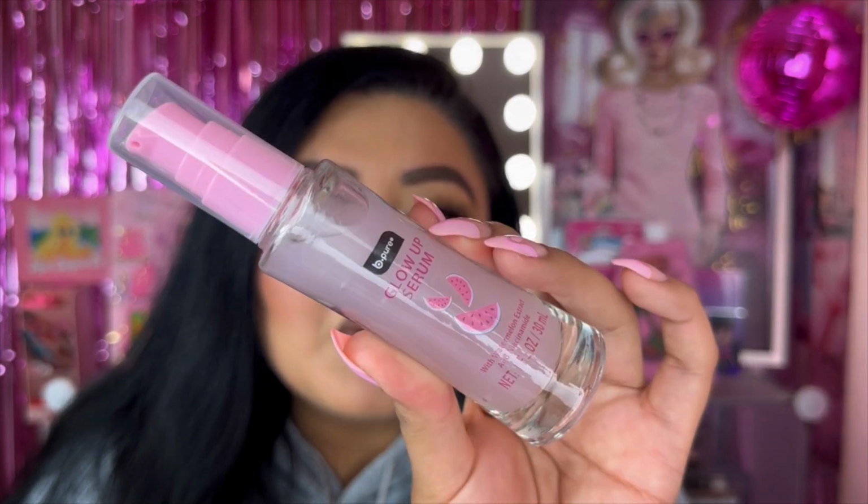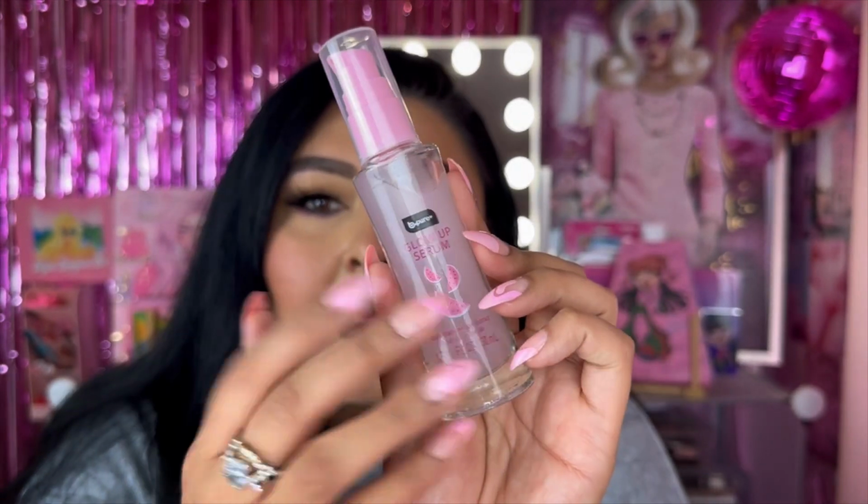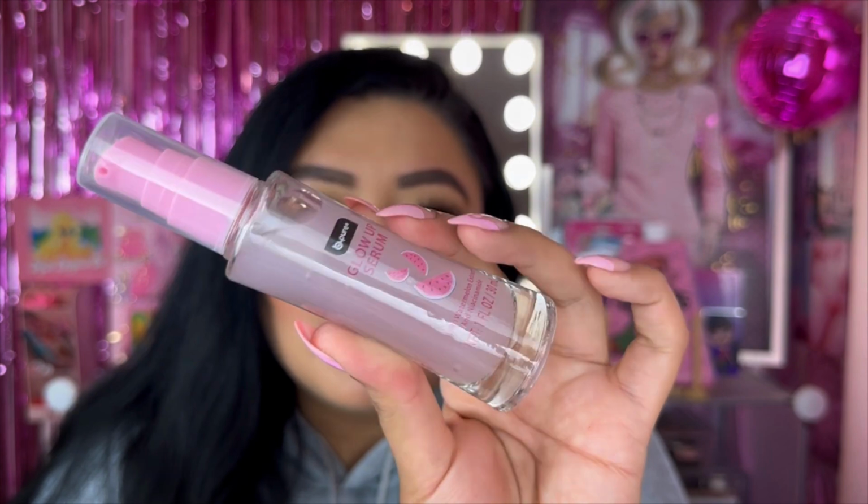I saw that they had more of the Be Pure skincare products. We have the Glow Up Serum. I saw that there was a serum in this collection. Last time I picked up the toner. I didn't know it was a toner, but when I saw this, I was like, girl, yes. So this is the Be Pure Glow Up Serum, and it has watermelon extract and niacinamide. This is so cute. It comes with a pump. It is that glass kind of vibe again. So luxe, love. Ooh, so cute.